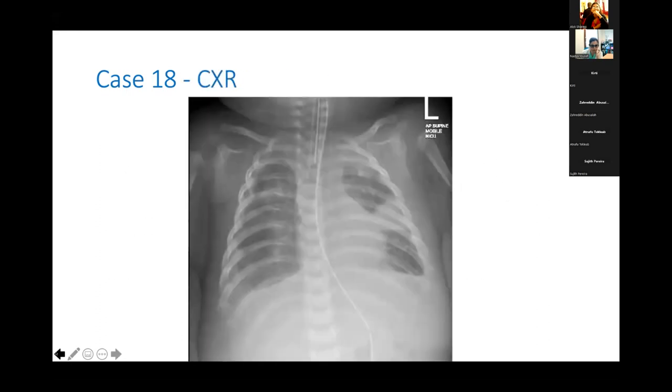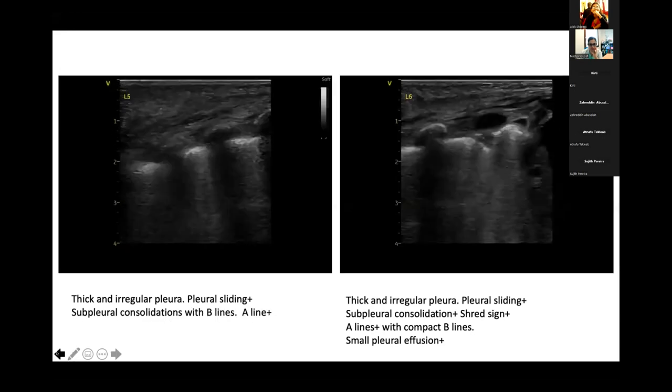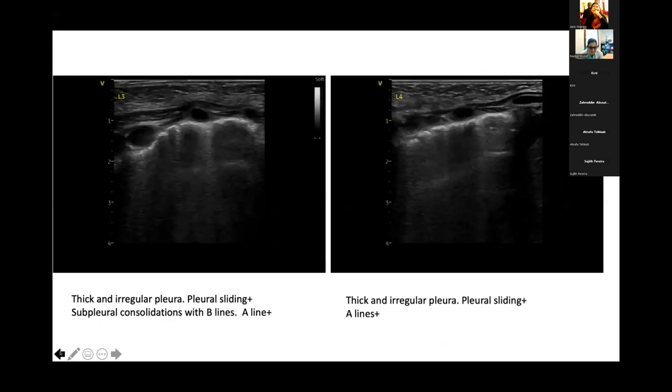That's all I had. Shall I go back to the first picture? Yes, please do. Yeah. Let me go back to the first one.